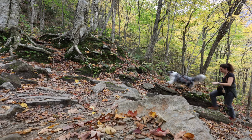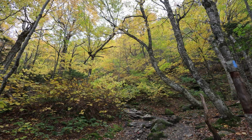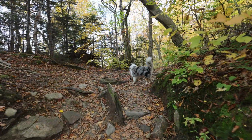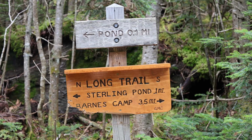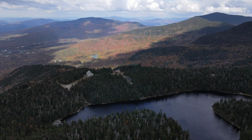One of the reasons we chose an Aussie like Stilton is because they're always up for an outdoor adventure. Whether it's hiking, running, or just exploring, they're the perfect companion for our outdoor lifestyle. Unfortunately, my camera died when we made it to the top, so I only have some beautiful drone views of the Sterling Pond.